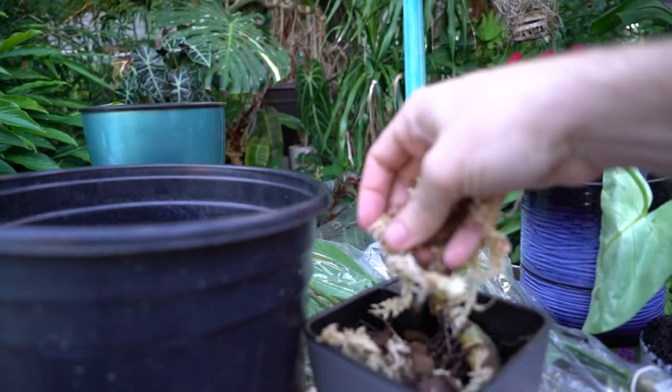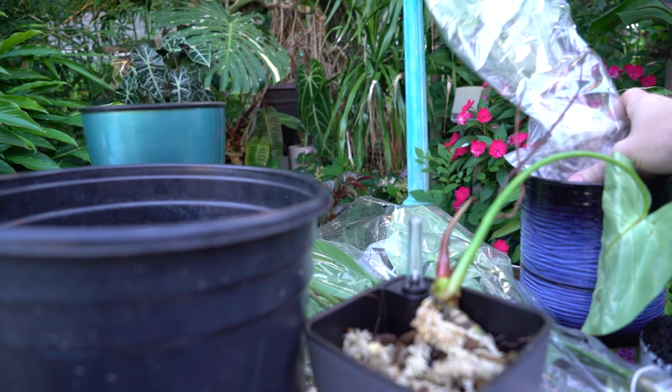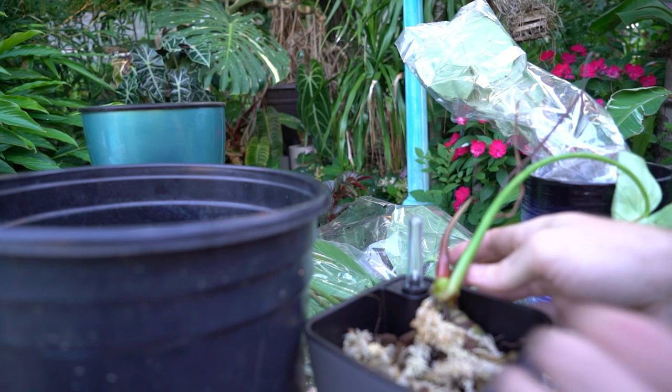I did add some long fiber sphagnum moss into, oh, Turbo just ran right across one of the plants I had sitting down next to me. It's okay, he didn't know.